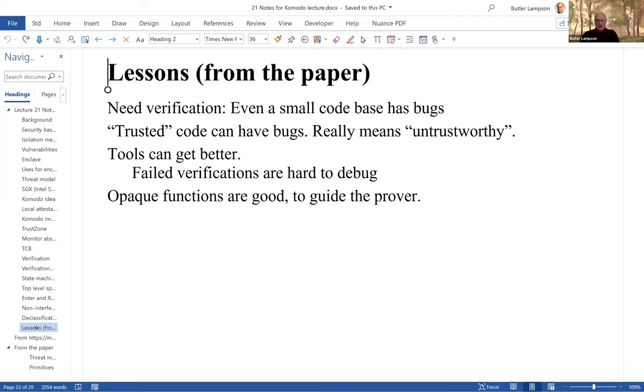The second thing they point out is one of the tropes of thinking about security. There's the so-called trusted computing base, which is all the things you depend on to be right. Well, trusted is not really a very good name for it. It would not be very good PR, but it would be much better to talk about it as the untrustworthy code, because it's the code that isn't verified, and certainly it can have bugs. And we saw a bunch of examples of that, none from Komodo, but from a variety of other verified systems. We saw a bunch of other examples of that last Thursday.